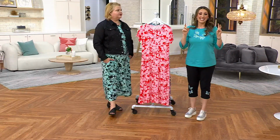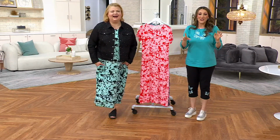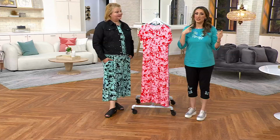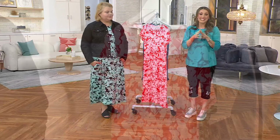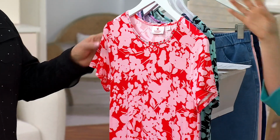This is the 681260 Floralicious short sleeve dress, new just a few days ago. It was $72. Now it's $65.98. Three easy payments of $21.99.